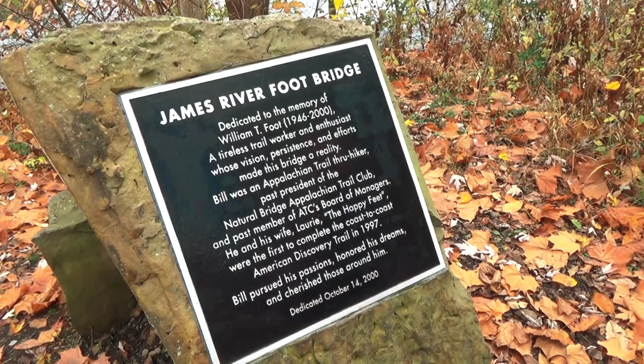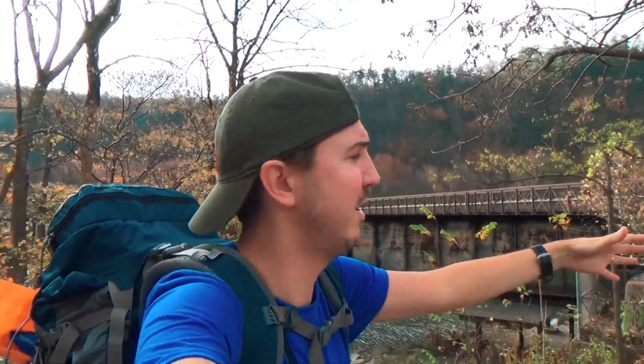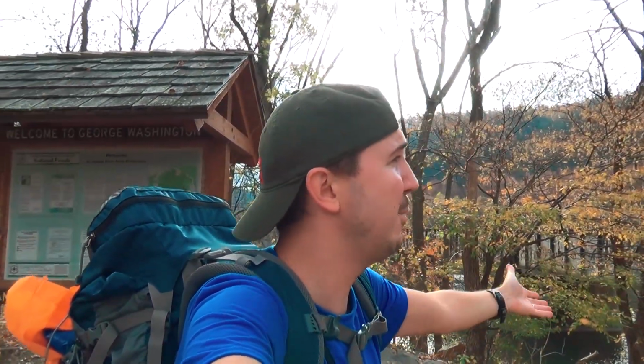So we're down here at what is called the James River Footbridge. We're going to start on that. I'm recording GPS data, so if you want to play the home game or do this trip yourself, all that'll be on my website, and waypoints for this parking lot as well as the hike and everything. But yeah, we want to get out here.